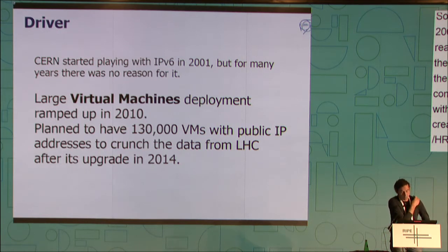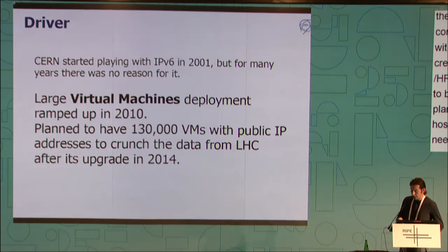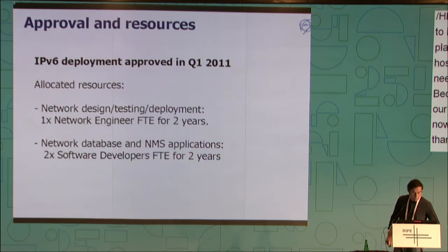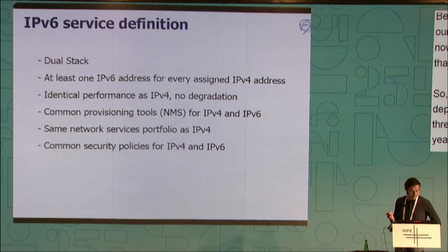So it was soon planned to have a data center hosting 130,000 VMs, everyone needing a public IP address, because we were going to upgrade our accelerator, which is being upgraded now, and it will generate more data than it has before. So the management approved the deployment project and allocated 3 people for this project for 2 years. One for the network part and 2 for the software development.